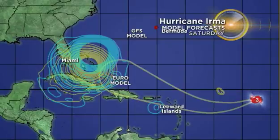Now, let's talk about what the model forecasts show, because we see the National Hurricane Center forecast 2 to 5 days out. But past that, it looks like we could be seeing some impact in the U.S. from Irma. Now, remember, this is still far out, and these are models. But the yellow you see is the European model. The blue you see is the GFS model.